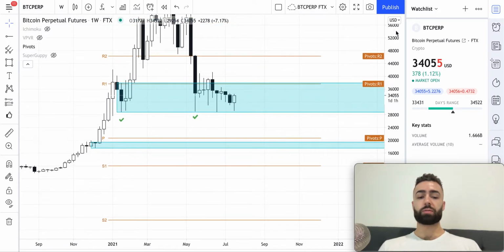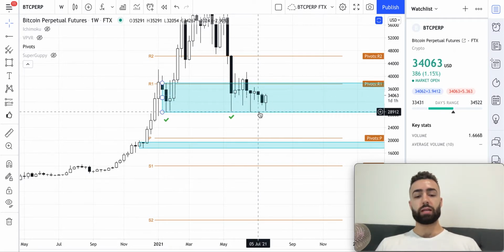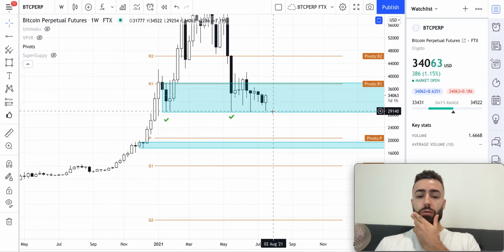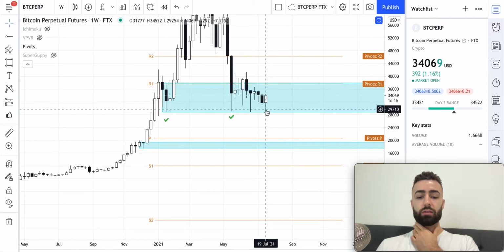From a weekly perspective, bulls are really putting up a good fight here. Now the interesting thing here is actually a couple things. One, the higher low that we talked about potentially being set here is looking like it is going to be set with the way that this candle is looking.